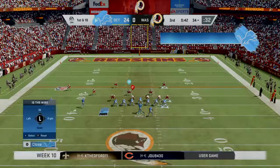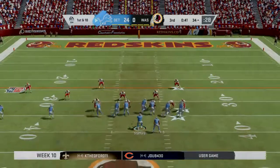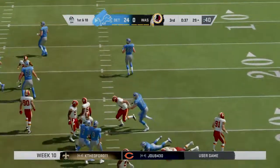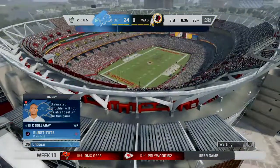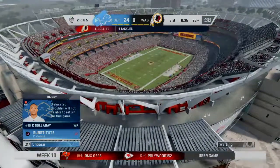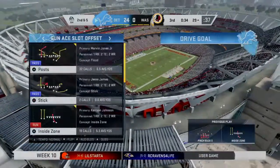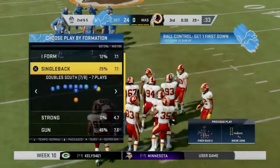Watch the safety creep. From the gun, a run for Johnson. 5 yards is the tally on first down. That brings up second and 5. Third quarter and you've got the lead. You're not ready to go into that 4-minute offense to close the game out, but a running game can really benefit your team right now.